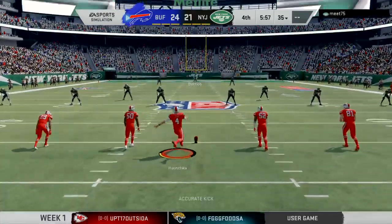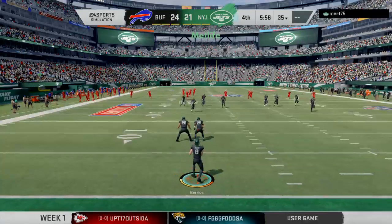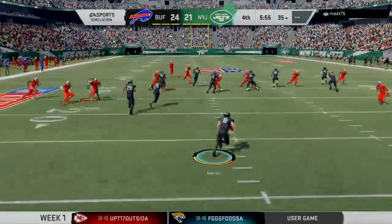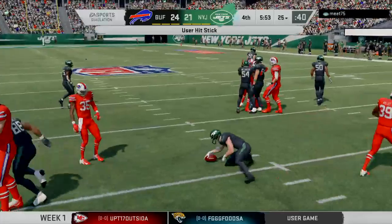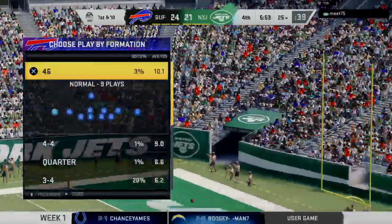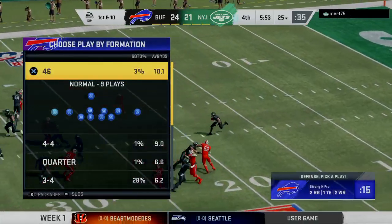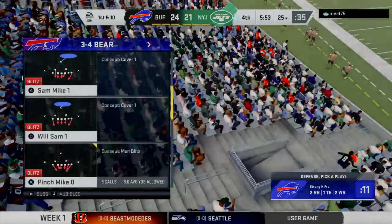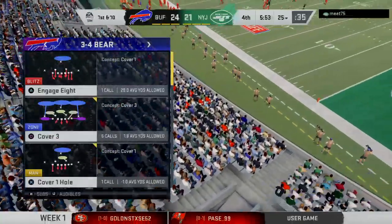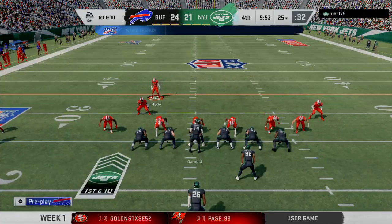Hauschka now to send this one away following the score. This fielded at the 2. And not a bad return here. He gets it out to the 25-yard line. At their own 25-yard line. The offense back out there at the line, ready for their next drive.